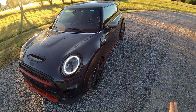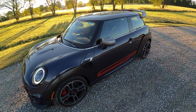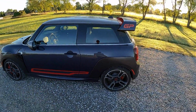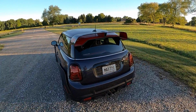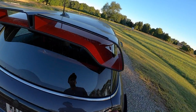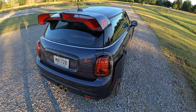No matter what I say in this review about this car, just know this. I think this car is super, super cool. It's cool to walk up to and look at. It's cool to drive. It makes you feel just like you're in something special. Look at the spoiler. What a thing. It even has this little rubber flap on the top.